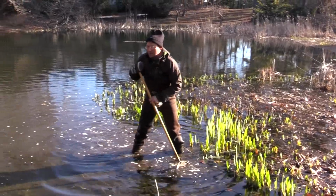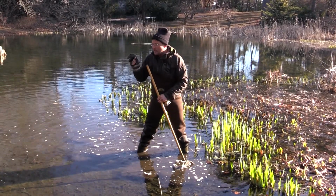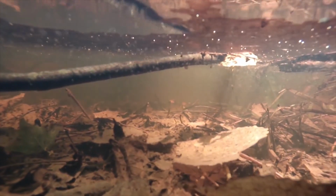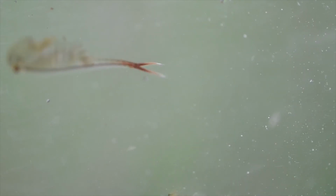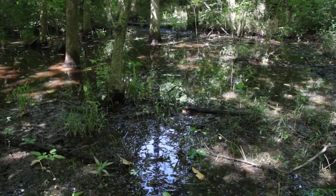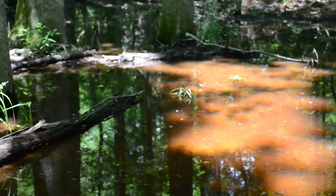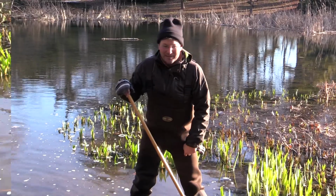Now sometimes what I'm looking for out here are these little translucent orange things swimming upside down with these little frilly gills as they swim, and it's something called a fairy shrimp, and it's really just one of the most bizarre and fantastical looking creatures on the planet, and they live only in these vernal ponds.